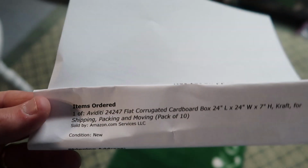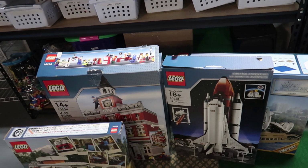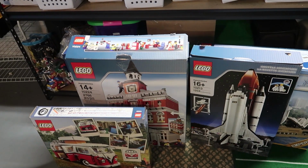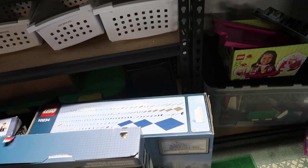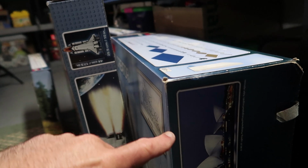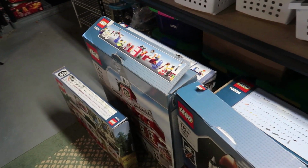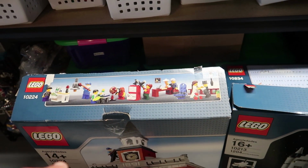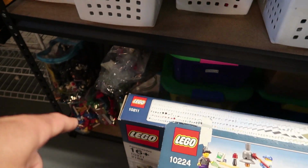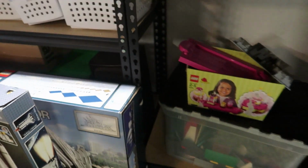Alright, so I placed an order for a pack of 10 24 by 24 by 7 inch boxes. I wouldn't need a 7 inch. Actually, 24 by 24 by 6 is pretty standard, I guess, because I think Lego makes the sets directly that size for the boxes. This one is just a 1/4 inch under 7 inches. The Sydney one is wider than the other ones, but the big ones measure 23 on the longest section, 23 on this side, and this is 23 by 23 by 6 3/4 inch.